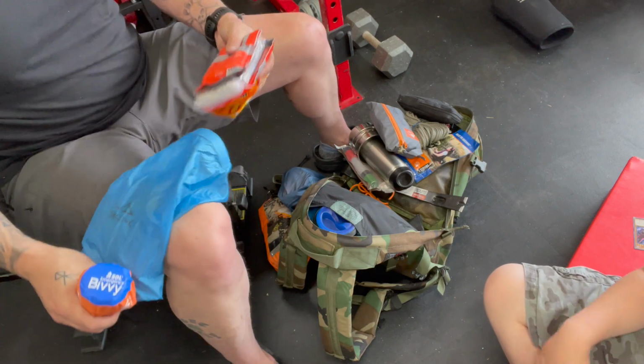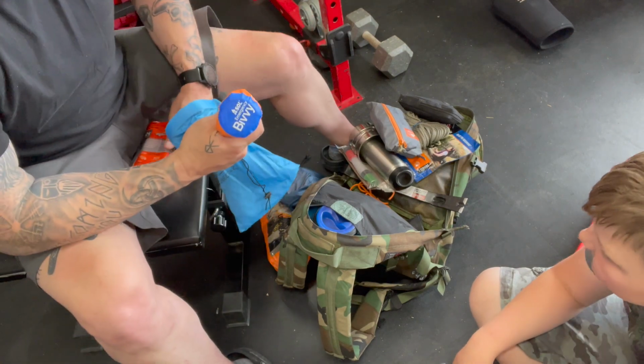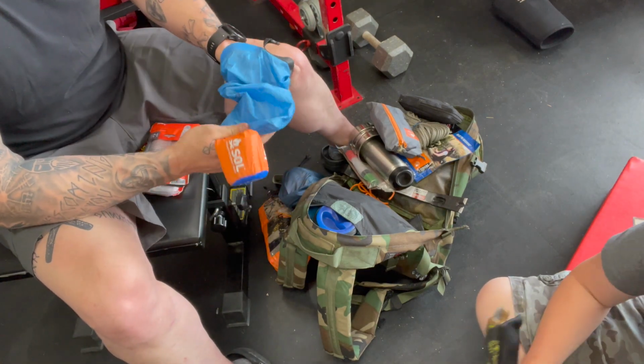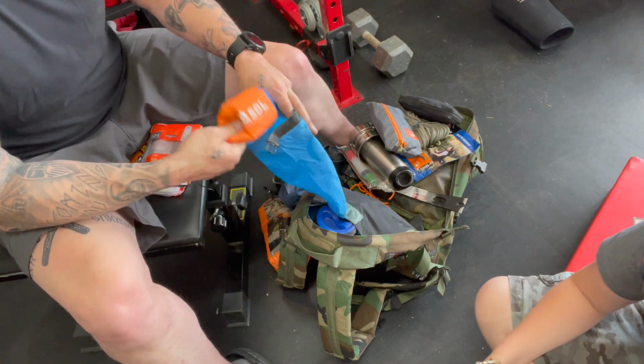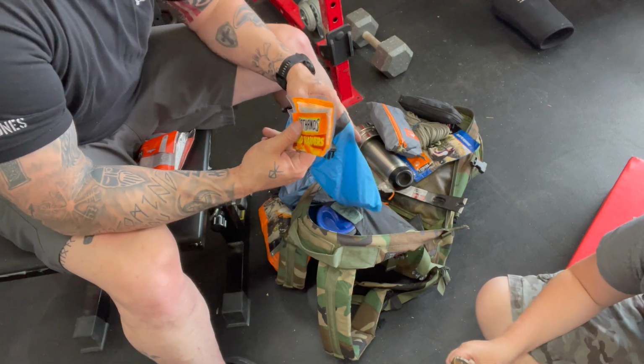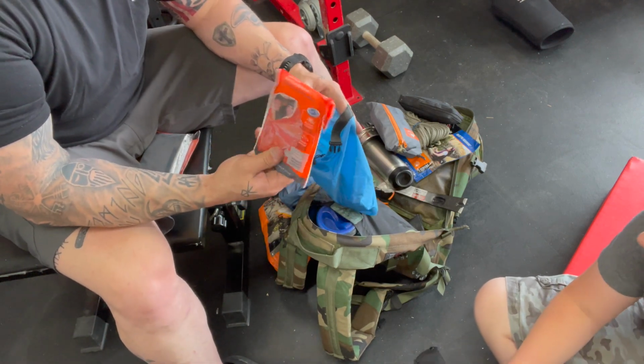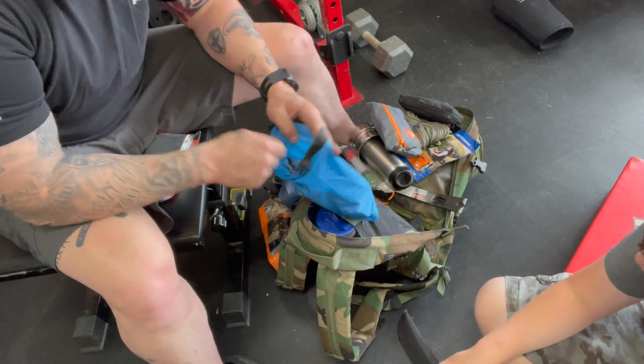It's not super expensive and it works good. So we got some food, we got fire supplies. No, hold on, this is just shelter. Remember. So we got some hand warmers. Boom, because it's always nice to be able to warm up. We got a survival blanket. These are actually pretty good survival blankets from SOL.